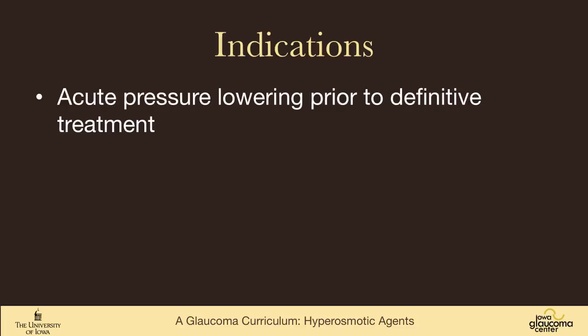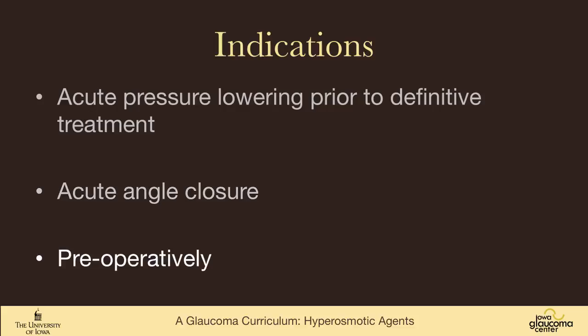gradient. The indication is acute pressure lowering prior to definitive treatment. And the classic situation is acute angle closure attack. Or preoperatively, if one is going to operate on an eye with a pressure of 65, one can use preoperative mannitol to try to get the intraocular pressure down to a safer level.